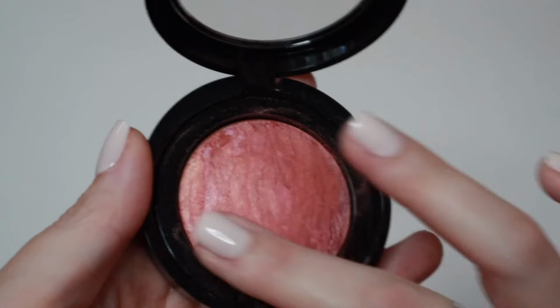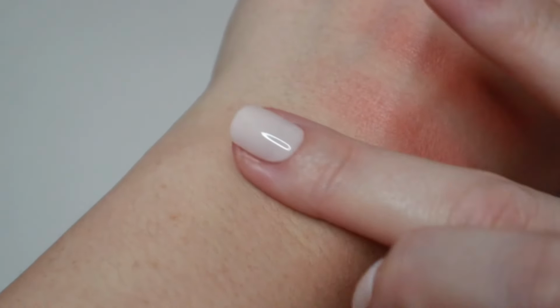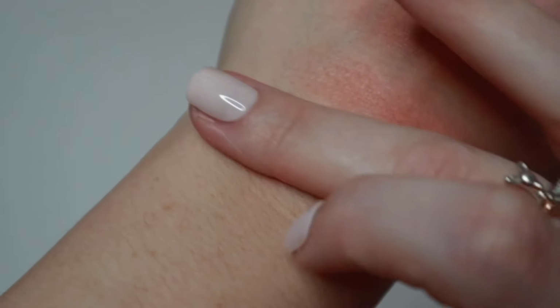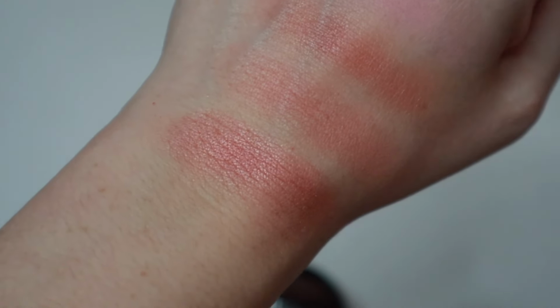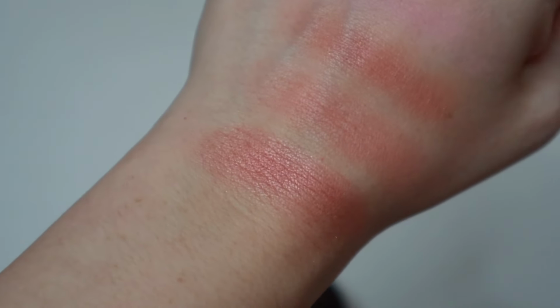These are really nice blushes from Laura Geller, but always, always, always buy her products during a sale. She has sales always on her website. Never pay full price for her brand. Just a really pretty shade.